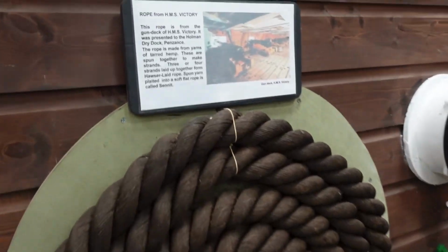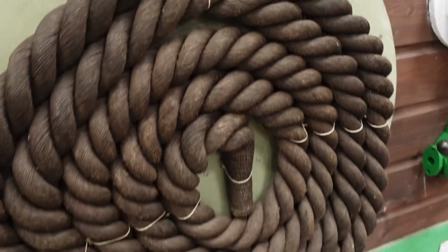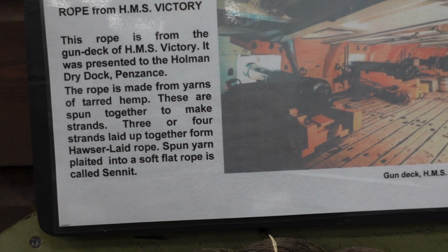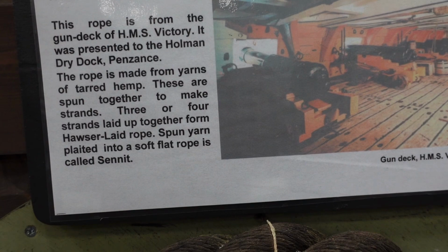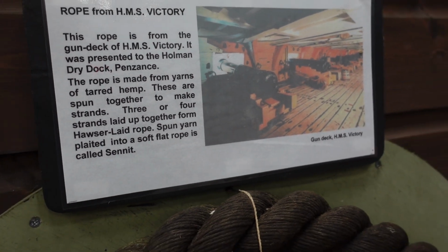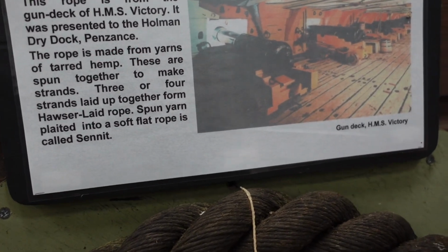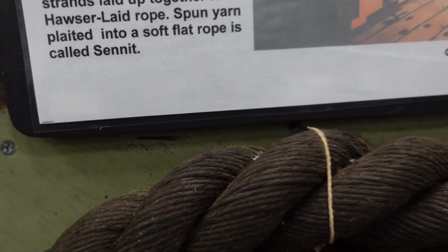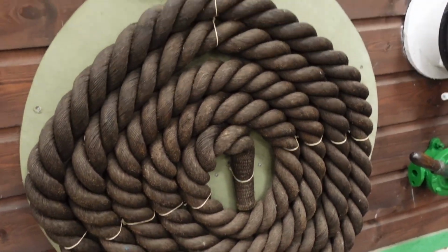Look at all this. It's very random. Rope from HMS Victory. This rope is from the gun deck of HMS Victory. It was presented to the Holman Dry Dock, Penzance. The rope is made from yarns of tarred hemp. These are spun together to make strands. 3 or 4 strands laid up together form hawser-laid rope. Spun yarn plaited into a soft flat rope is called sennet. Alright, so there you go. That came from HMS Victory. Brilliant.